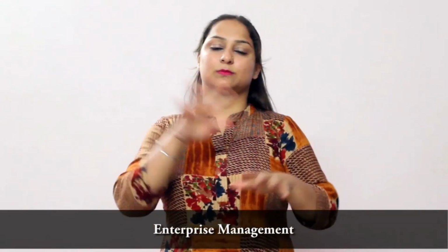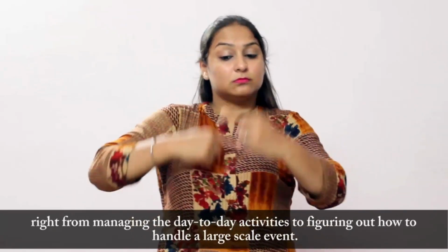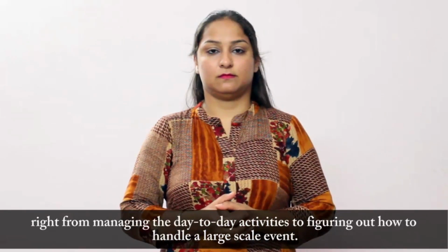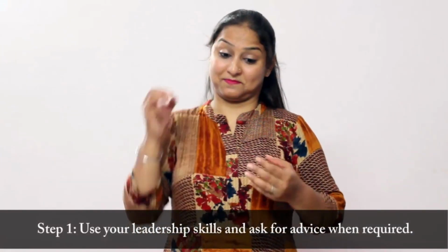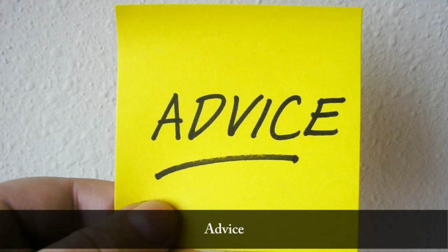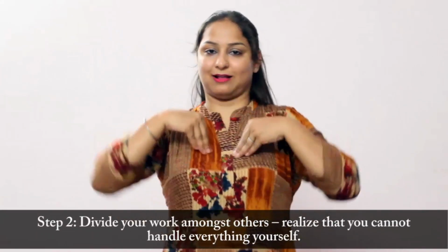Enterprise management. To manage your enterprise effectively, you need to look at many different aspects, right from managing the day-to-day activities to figuring out how to handle large-scale events. Let's take a look at some simple steps to manage your company effectively. Step 1. Use your leadership skills and ask for advice when required. Step 2. Divide your work amongst others. Realize that you cannot handle everything yourself.